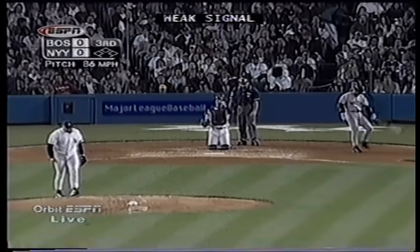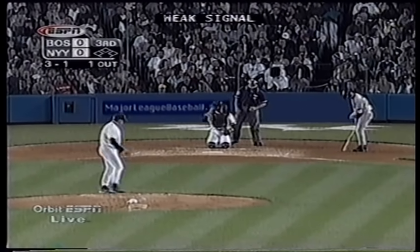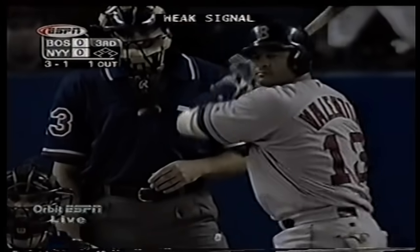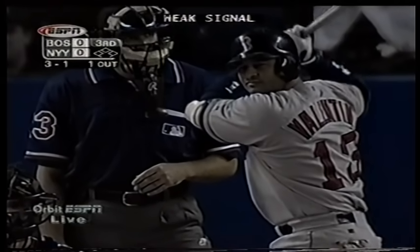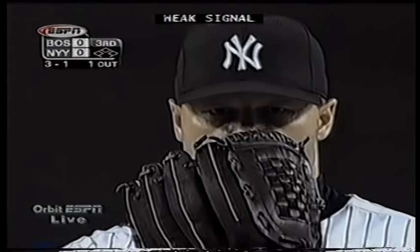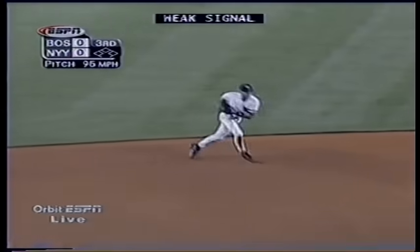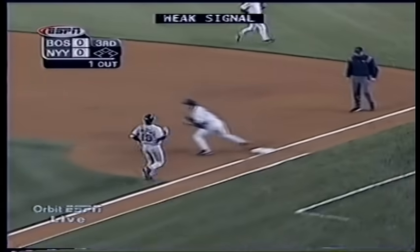3-1. He was one of the heroes when they made that dramatic comeback in the division series against Cleveland. They were down 2-0 in the best-of-5 series, and Valentin almost single-handedly fueled the comeback with a couple of 3-run homers in Game 3 of that series. And then everybody else joined in the next 2 games. The shortstop right to Jeter. Number 2. 2 down, nobody on in the 3rd inning.